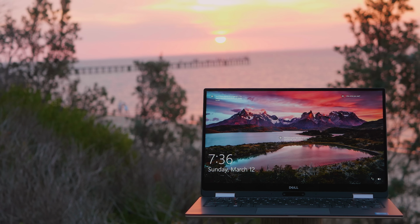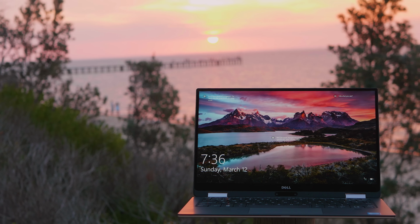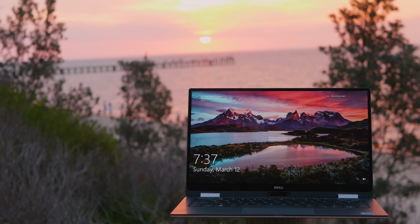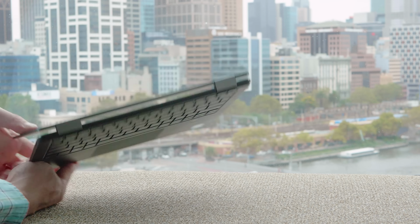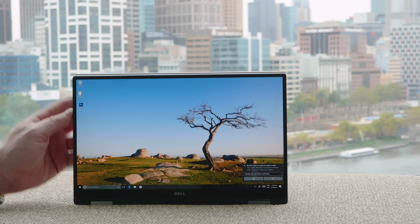And that's it. That's my review of the Dell XPS 13 2-in-1, the 9365. Really fantastic 2-in-1. It does have its limitations with this CPU, and it is expensive, so they're the downsides. But man, if you want a light, sexy productivity 2-in-1, I think you'll find it hard to beat this one.